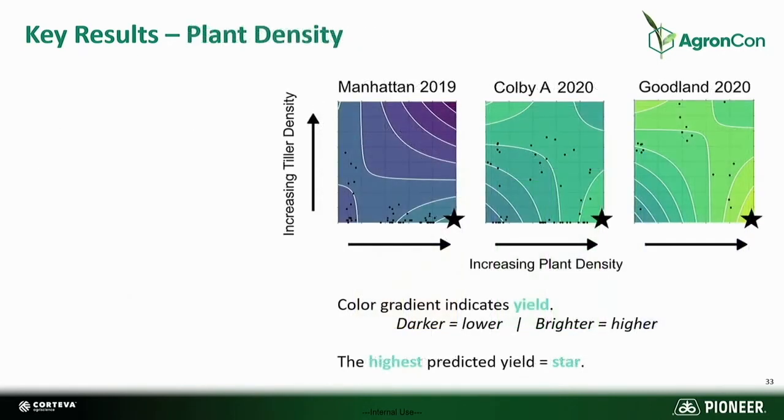Okay. This one's kind of fun. We have plant density on the X and tiller density, so the number of tillers, on the Y. The color gradient tells us the predicted yield for that combination of plant density and tiller density. The darker purples are lower yields, and the brighter yellows and greens are the higher yields. The highest predicted yield has the star, and we're going to talk about that in just a minute.